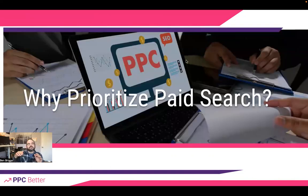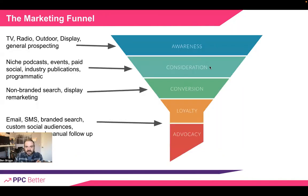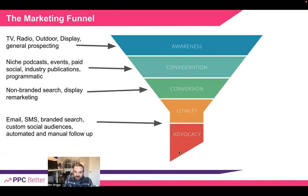So with all the different kinds of advertising that you could buy, why would you prioritize paid search? Well, the way that we think about this is the marketing funnel. It starts with awareness at the top of the funnel, consideration, conversion, loyalty, and advocacy. And the funnel graphic is useful because it kind of tells you how many people are in this potential audience. People who could become aware of your brand aren't, but a lot of the people who could become aware of your brand would never consider buying from it because they're just not a good customer.